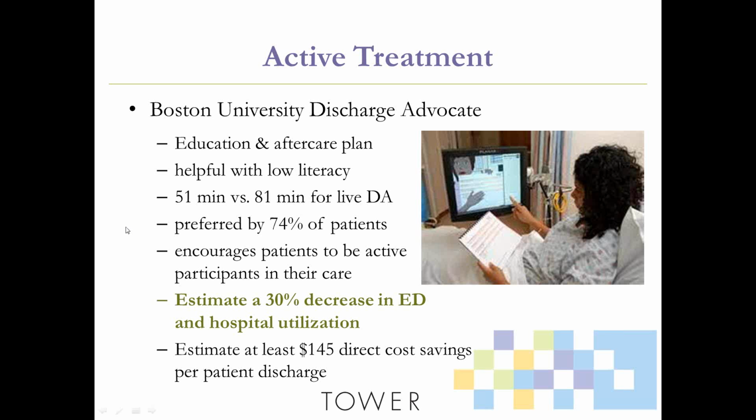Another use of a virtual avatar, and this was actually an avatar that kind of led to Gabby, the one being used for preconception, is Louise. She's been created by Boston University. She's a discharge advocate. She takes patients through the discharge process. It has reduced the amount of time that the live discharge advocates need to spend with patients, and patients actually prefer using Louise because, as one patient said, if I didn't understand something, I could replay it over and over. Sometimes nurses and the doctors were in a hurry, so I enjoyed using Louise, the discharge advocate.